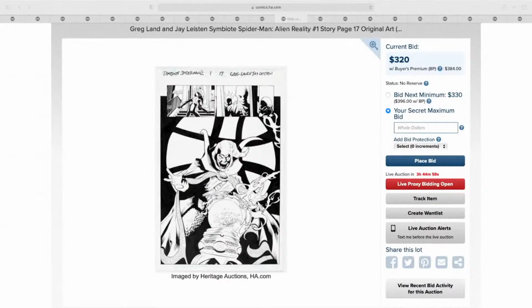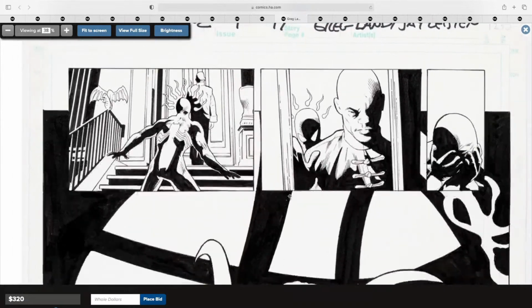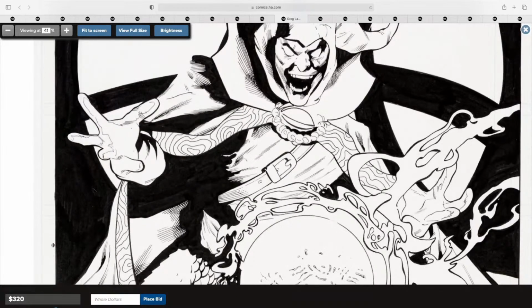The last one for this weekly is Greg Land's Symbiote Spider-Man page, where he's wearing the symbiote suit in these three panels right here, and you have a great image of Hobgoblin as Doctor Strange, the Sorcerer Supreme, because this is an alternate universe. Greg Land is an artist I like very much, very clear lines, and he always works with great inkers like Jay Leisten or Matt Ryan that did a lot of work back in the 90s. And just great.